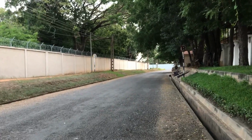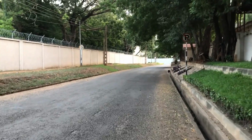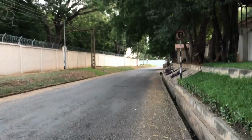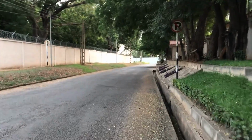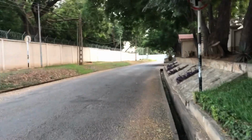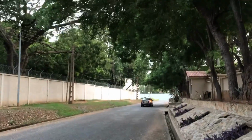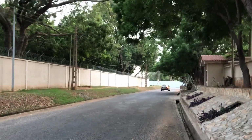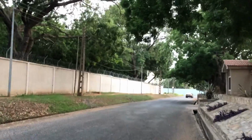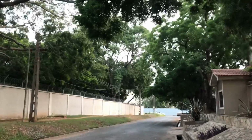So this place has a lot of embassies. You see how calm the area is. Wow, this place is really calm. Full of trees in here. It's amazing.